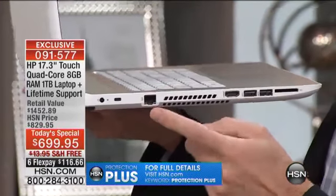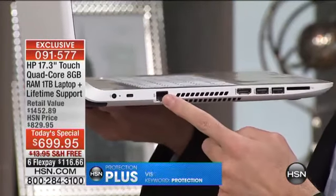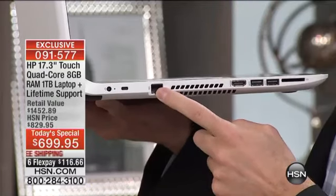This is an Ethernet port, so you can network with this computer. You can plug into a high-speed internet, whatever it is you want to do. You've got your Ethernet port available right there.